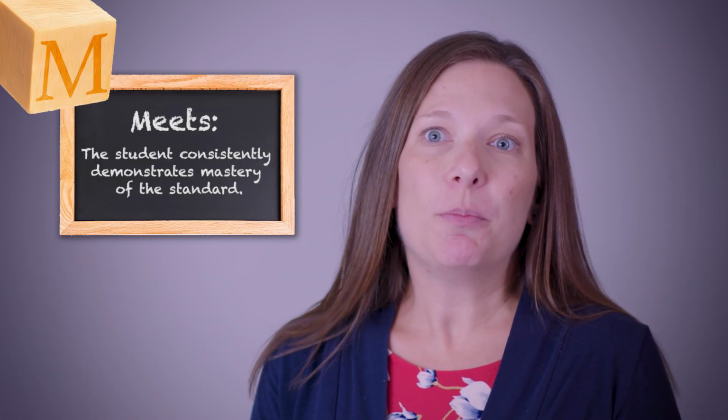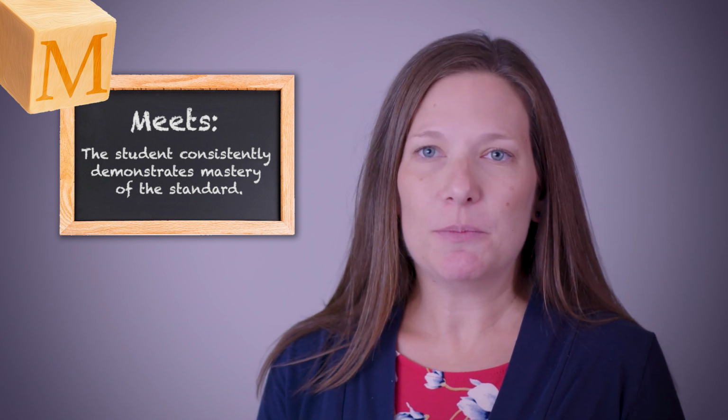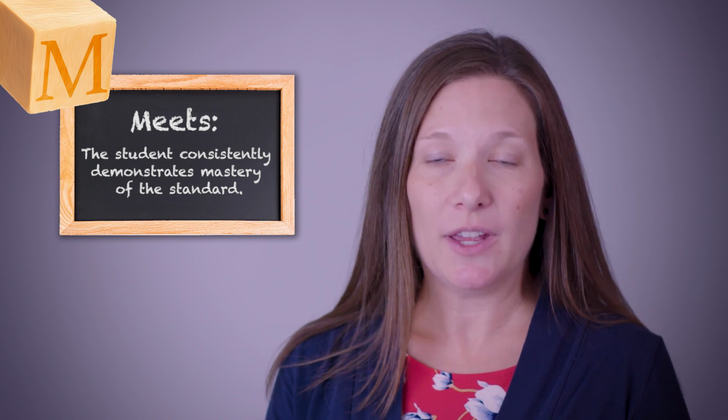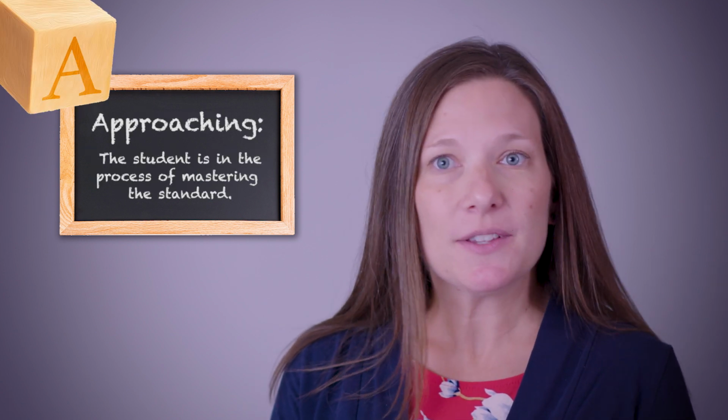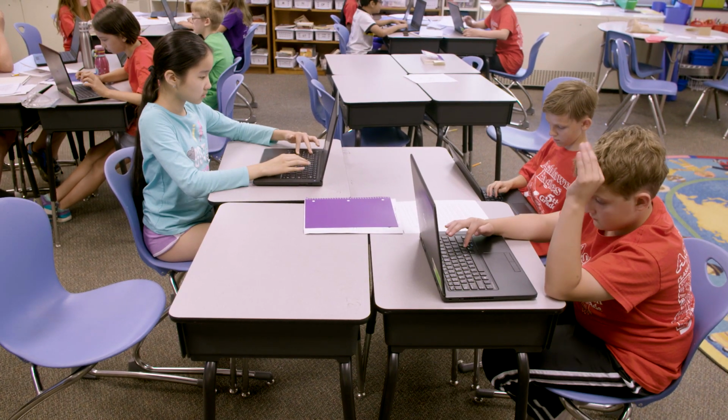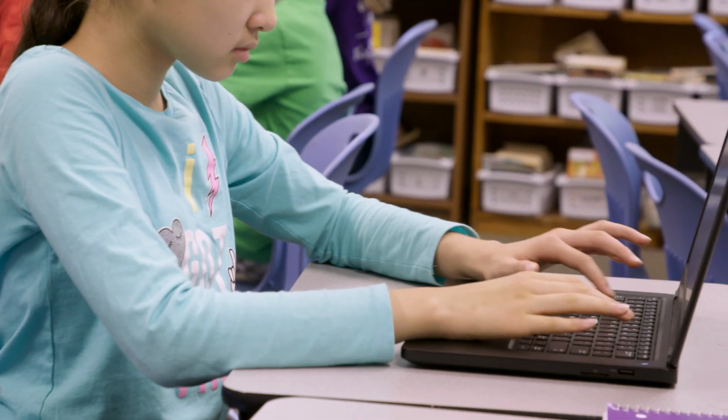On the new progress report, we will have the 3 levels of meeting, approaching, and developing. So at meeting, that really is a way of helping parents understand that the student is consistently demonstrating understanding of the standards that we teach for that grade level. Approaching honors the idea that students are still in the process of learning that standard. And then if a student might be at the developing level, they are demonstrating maybe an initial understanding of the standard and may require additional support to acquire mastery.